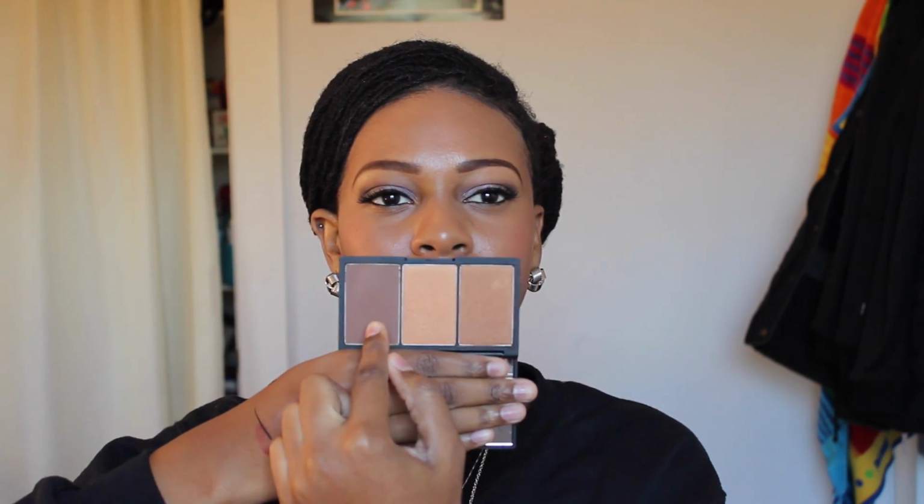This one is completely matte. It has no shimmer or anything. These two, however, are slightly shimmery, but they don't have thick glitter or anything. It's just a slight shimmer so that it will glow.